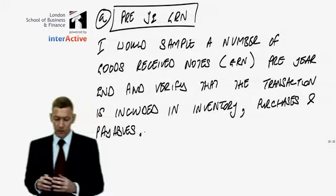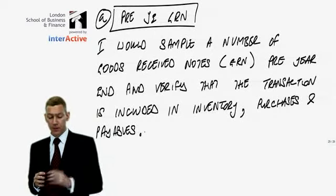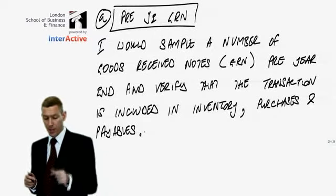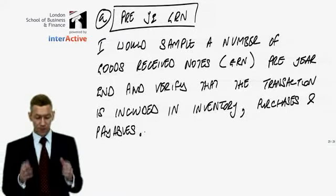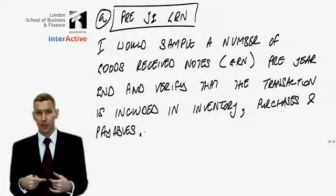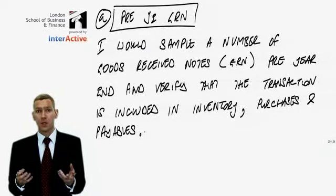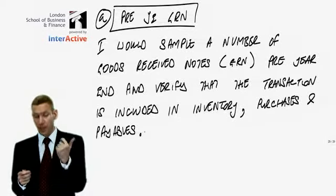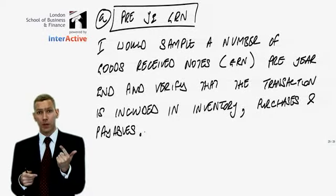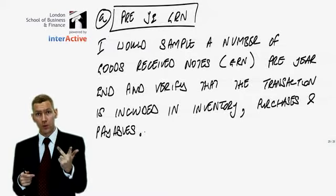I would sample a number of goods received notes pre-year end and verify the transaction is included in inventory, purchases, and payables. I mean, let's face it, if we have a goods received note before the year end, we must have received the goods before the year end. If we received the goods before the year end, well, we got them before the year end, so they should be in stock, they should be in purchases, and we owe for them as well. So they should be in creditors. They should be in payables.